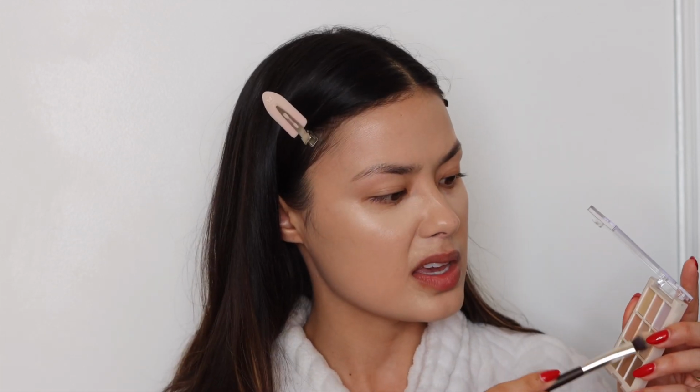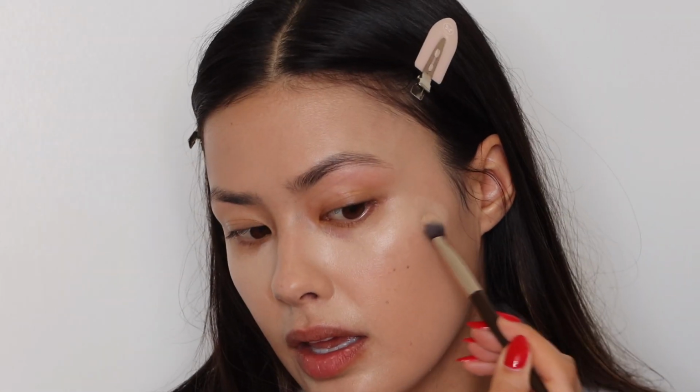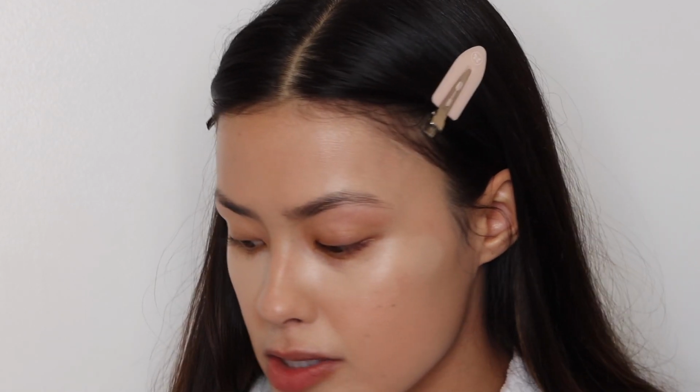In fact, I'm going to apply a little bit more of maybe the darker of the two on that spot, and we'll see how it does. It actually looks like it's covering it very well. It's a little lighter. I could have probably done a better job mixing my colors, but so far so good. So I'm gonna let that dry down for a second.